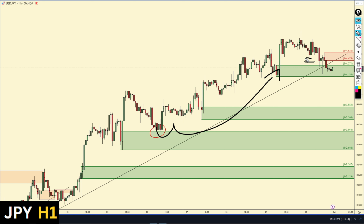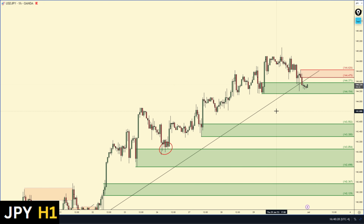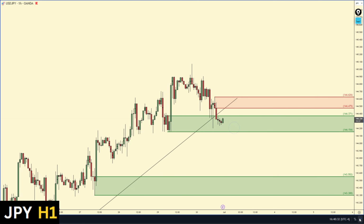I was stopped out for a profit right around here. I was actually being paid to hold this position as well as swap fees. So very happy with the trade. That was my little trend trade there. So hopefully you guys can take something from that and try to mimic similar trades to that.